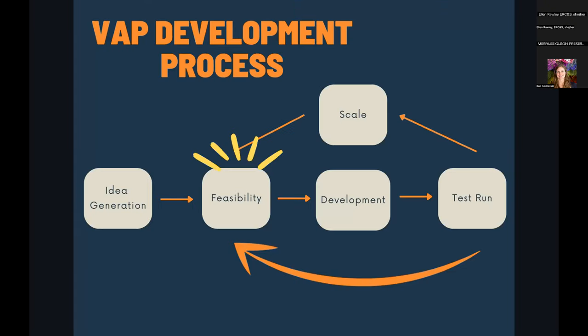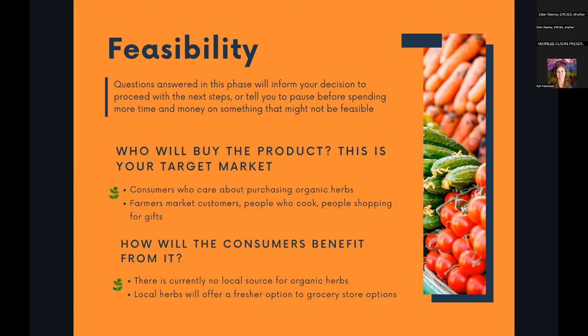So now that we've answered some fundamental questions about your value-added product idea, we can move into the feasibility stage. Questions answered in this stage will inform your decision to proceed with the next steps or tell you to pause before spending more time and money on something that might not be feasible. The first step is to identify your target market. Who will buy the product? This could include an established customer base, like existing farmers market customers, or new buyers who are interested in your product and agree to purchase a certain quantity.